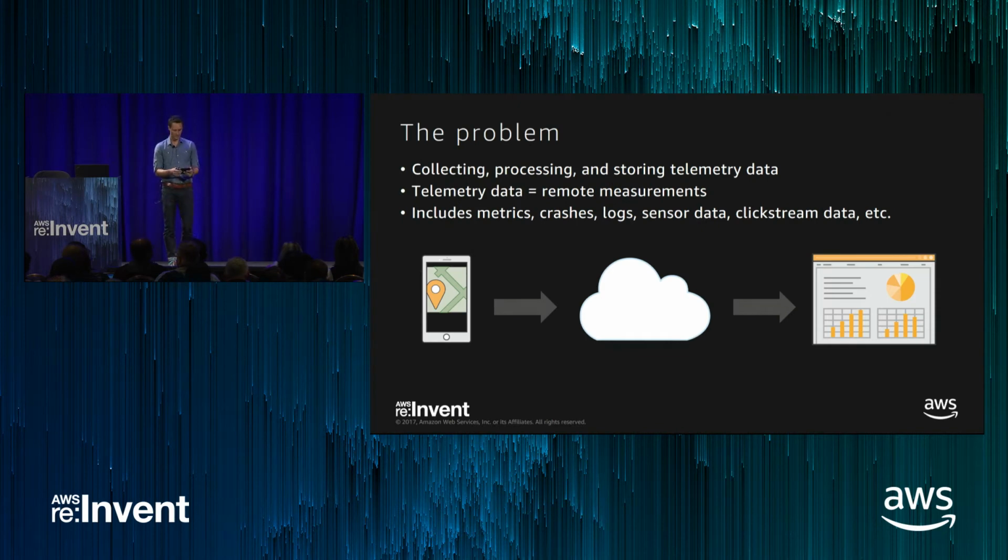So let's talk about the problem at a high level of what we were trying to solve here. What we want to do, similar to what Alan was talking about, is to ingest, transform, and load. So we wanted to collect, process, and store telemetry data from the Amazon Flex app while it's out there being used in the field to make deliveries.